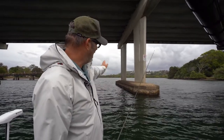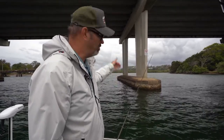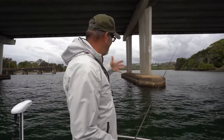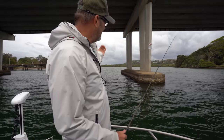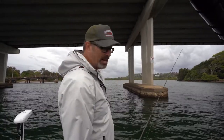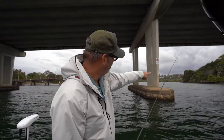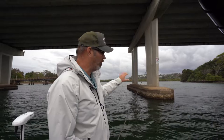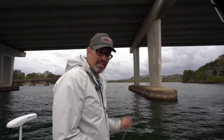Now, all the way along the edges of these will hold bream. Depending where you are, mangrove jacks, dewies will sit under bridges as well. But what you'll find is when that tide is coming in or out, most of the fish will hold in the lee part of the pylon. So the tide's running out for us here right now, and we're picking up all these bream that we're catching right here on the downside of the current, or the lee side of the pier there. So that's where you look for them.